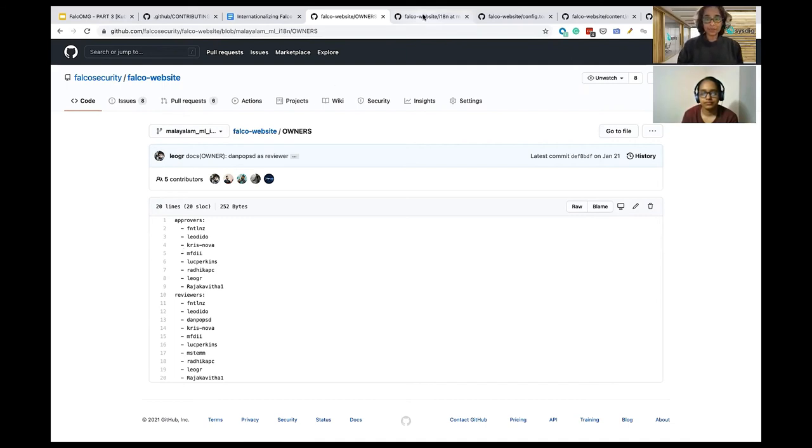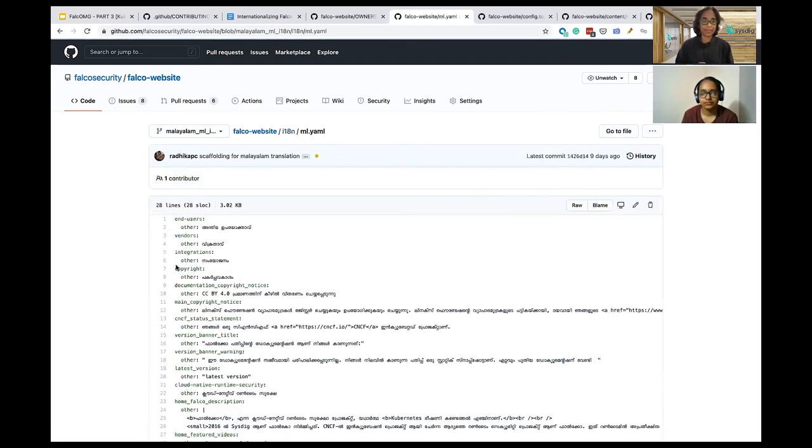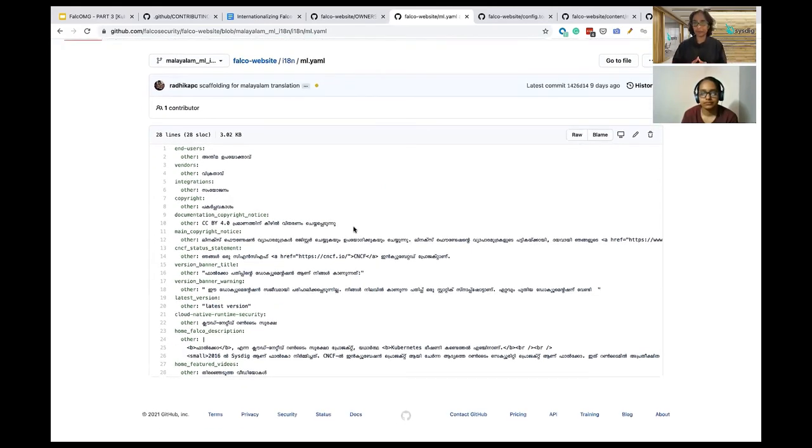The next thing you must focus on is the internationalization directory, where you can see that there is a YAML file for English, Japanese, Korean, Malayalam, and Chinese. For you, you must create one for your language. If you look at the Malayalam ml.yaml file, this is nothing but the translated content for the website's homepage. So when you do that, you will have a website homepage in your own language.